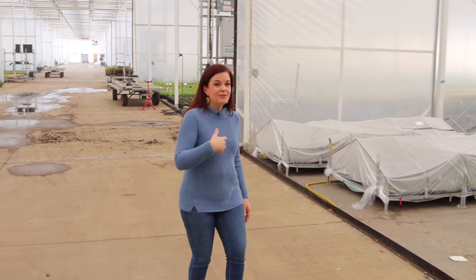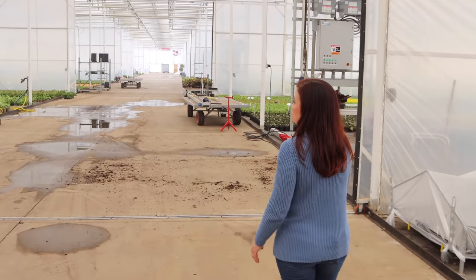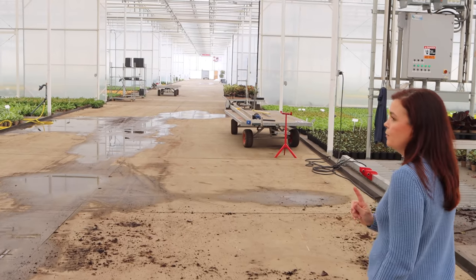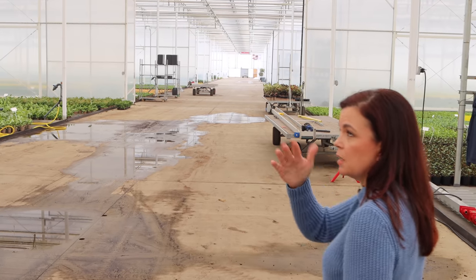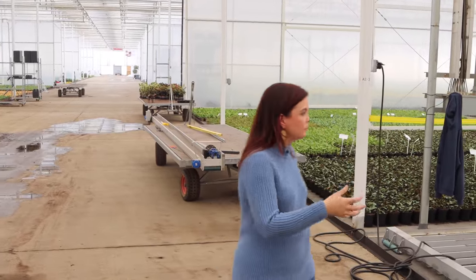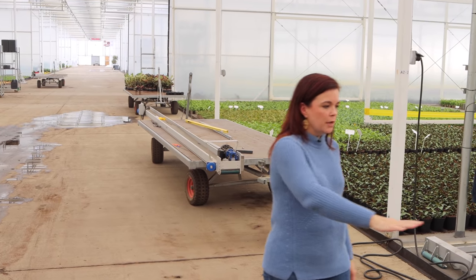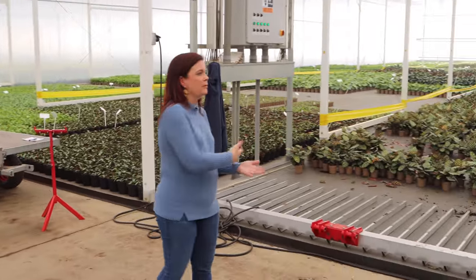So let's come down here and let me show you some of the great plants that they have. You'll notice that they grow everything on the floor, just like when we visited all of the Proven Winners nurseries this past summer and fall. Everything is grown on the floor because the floors will flood and they get watered from the bottom. There's a whole layering system under here. This is not just concrete. There is sand, there's gravel, there's layers of landscape fabric.